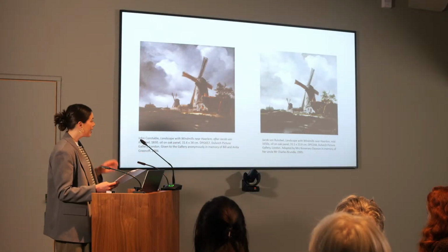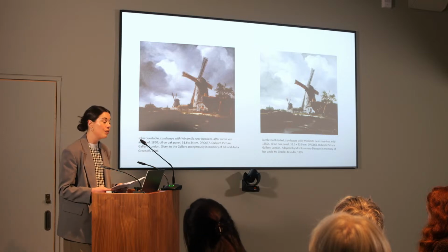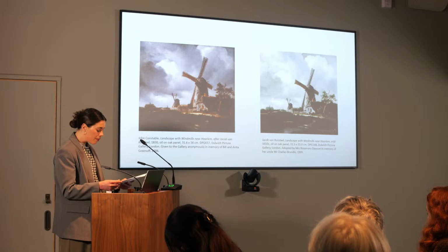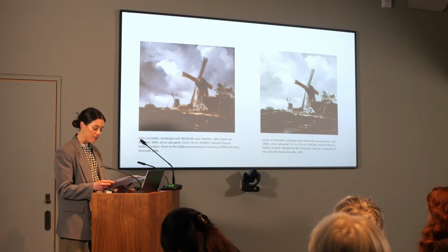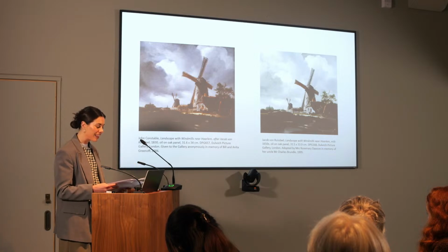Since 2006, Constable's painting has been in our collection at Dulwich Picture Gallery thanks to an anonymous gift, a constant reminder of the importance of contemporary artists to the collection and vice versa.